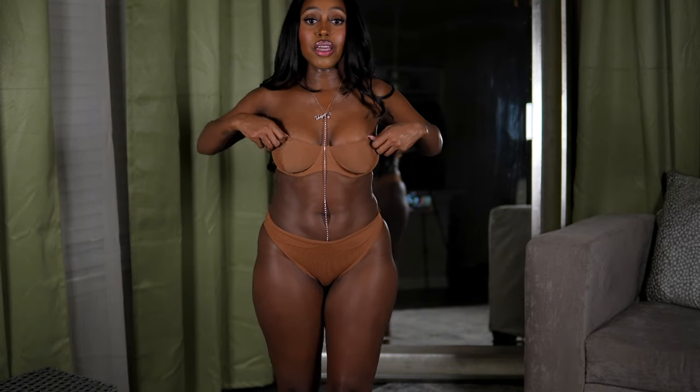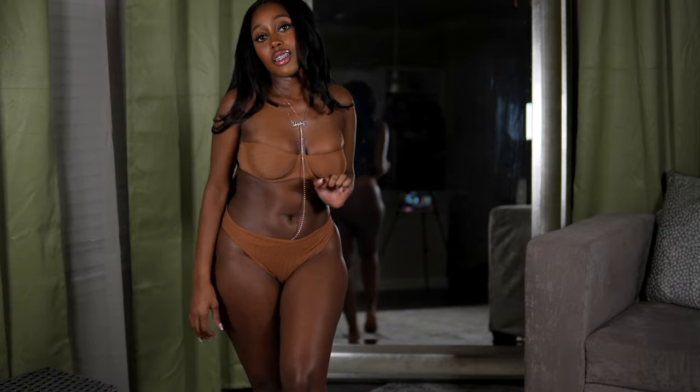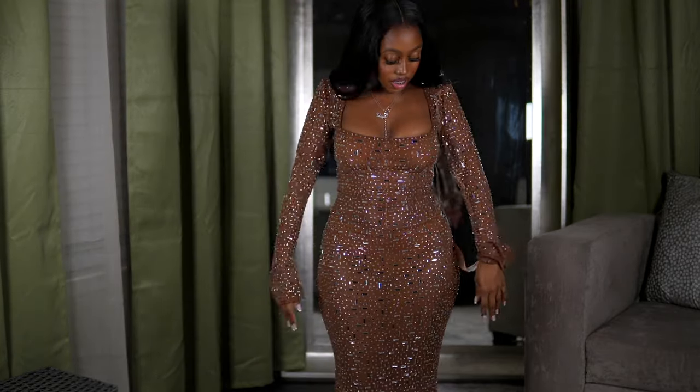Like, I can't explain it, but it's definitely sheer. All right, let's go to the next outfit. Okay guys, so this is the next dress.